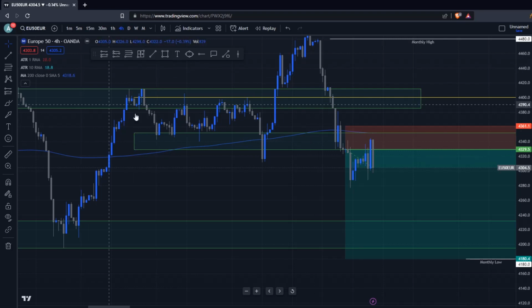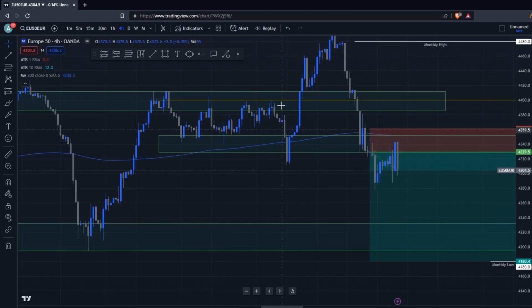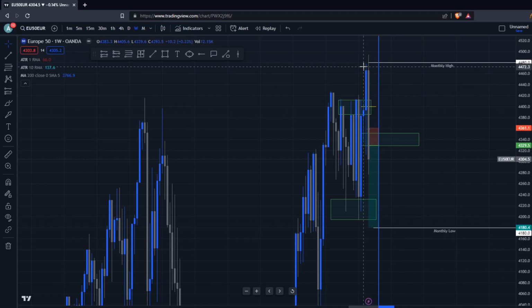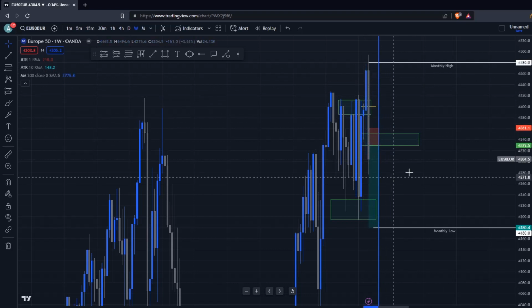Finally, price is below the 4-hour moving average, so that's nice. You can see it held above. It was down here, but then it broke above again. So it's really fighting us to go up, but finally it's broken down. And then you look on a weekly, massive bearish engulfing candle.